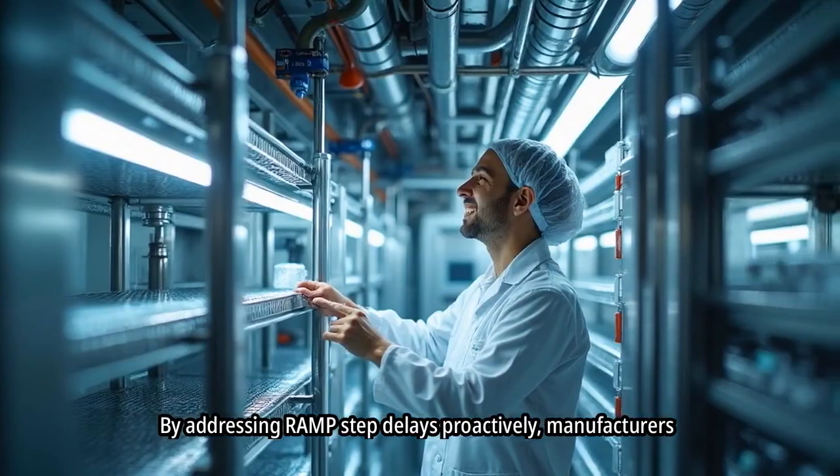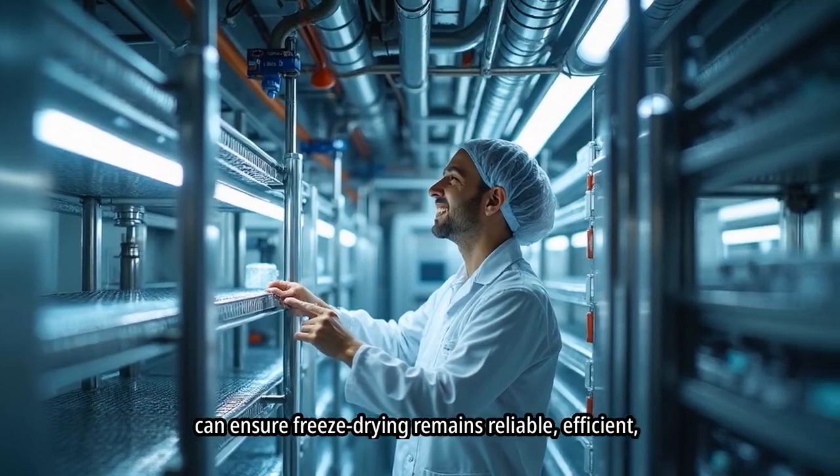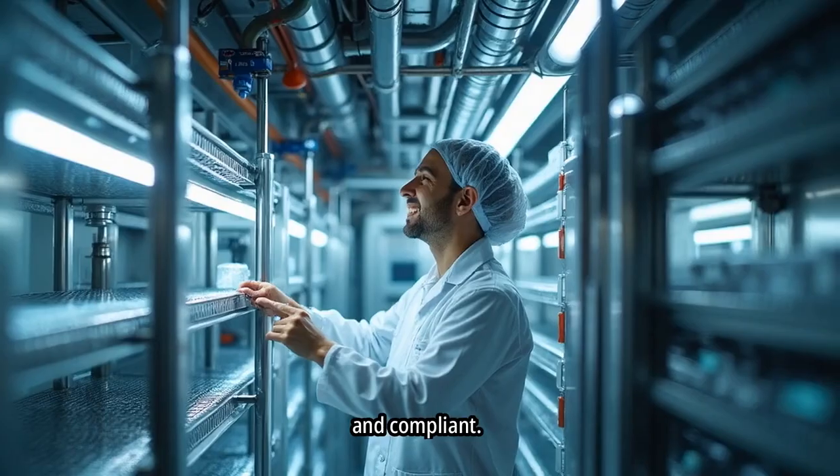By addressing ramp step delays proactively, manufacturers can ensure freeze drying remains reliable, efficient, and compliant.